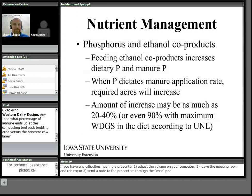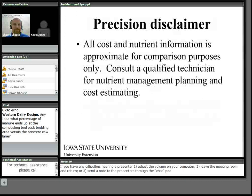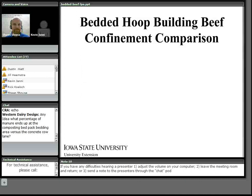Just a precision disclaimer here, I'm giving you some rough numbers, but certainly for planning purposes you would want to work with a consultant on nutrient management and costs of the building to get more precise numbers for your planning purposes.